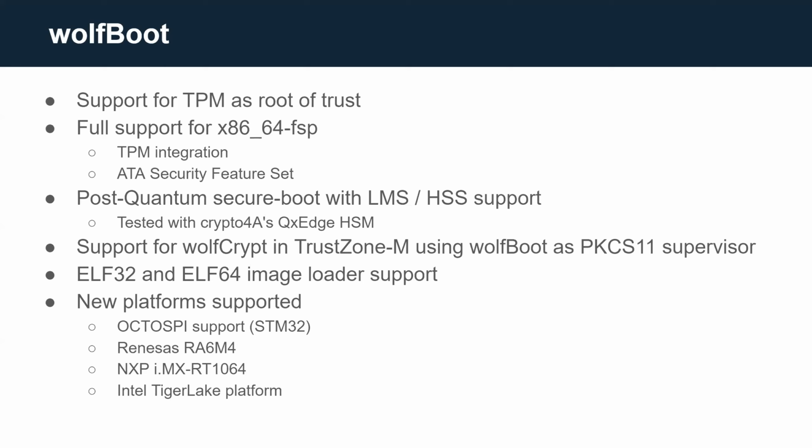We discussed post-quantum in wolfCrypt a few slides ago. wolfBoot has also benefited by adding support for post-quantum signatures. At present, support for LMS and HSS signatures has been added, and we even have examples for stateful hashing available for the Crypto 4A QX Edge.